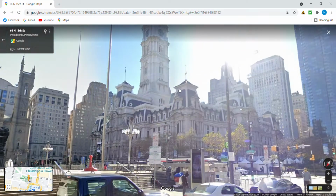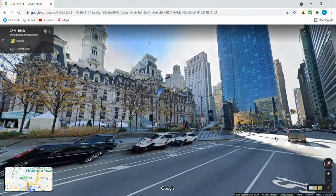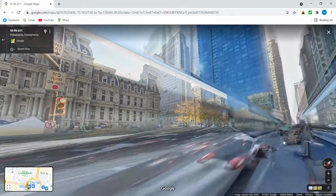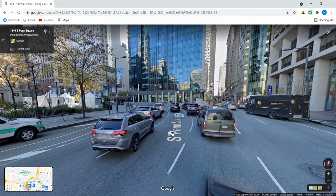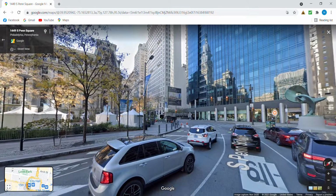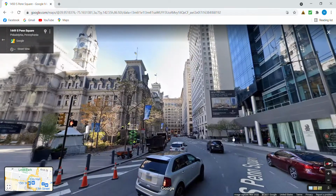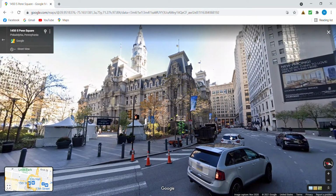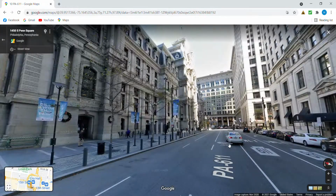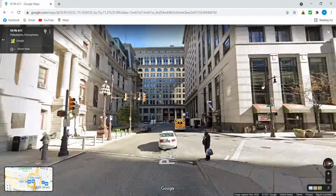And there it is, Philadelphia City Hall. So we'll just go to the spot that I sort of consider to be the center of Philadelphia on this side of the building. Right here.